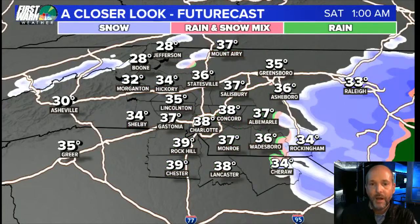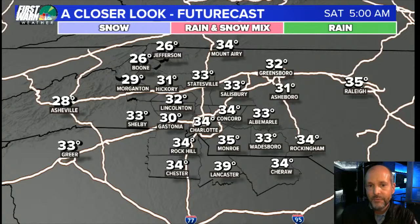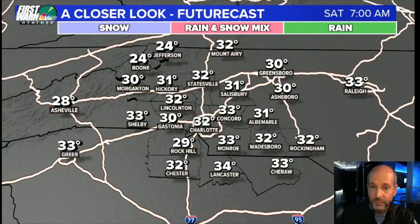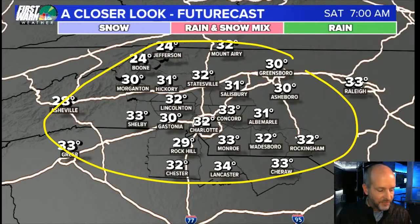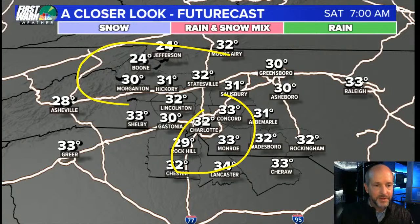So by late tomorrow, the temperature is still above freezing. After midnight, though, we start to clear out, northwest winds develop, and by early Saturday morning, this is where I think the biggest road issues will be. If I was worried about traveling, this is the time frame right here, 7 a.m. Look at these temperatures. Even if you see all rain tomorrow, the road's wet, grass is wet, everything that's wet, it's going to freeze. We're going to see a refreeze. So 29 Rock Hill, 32, even without any snow on the ground, it all melted. We could see a refreeze, and up in here it could be really slick.